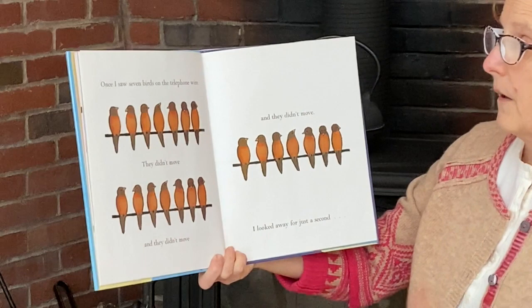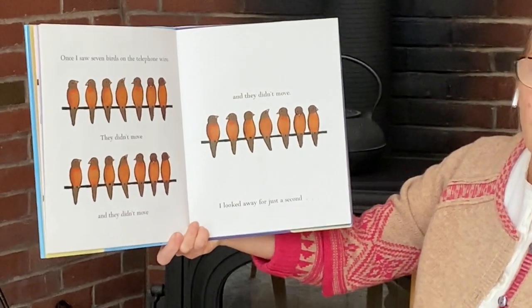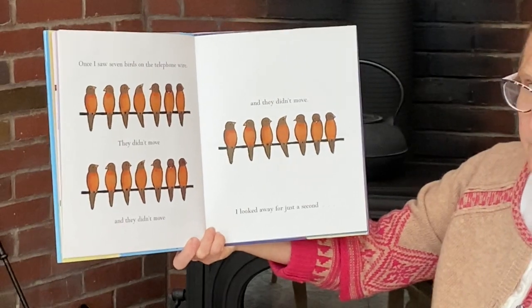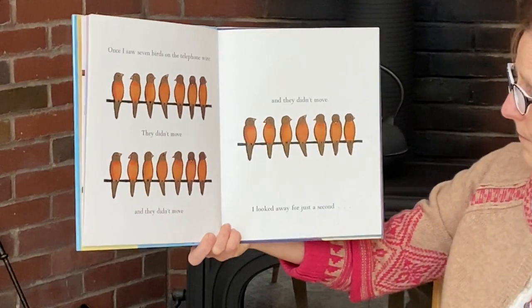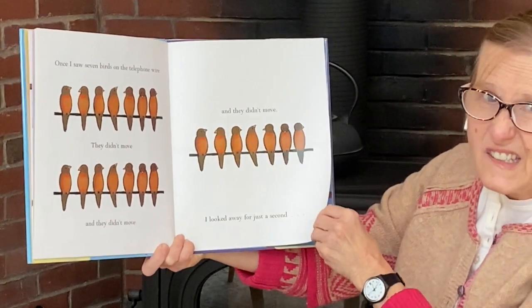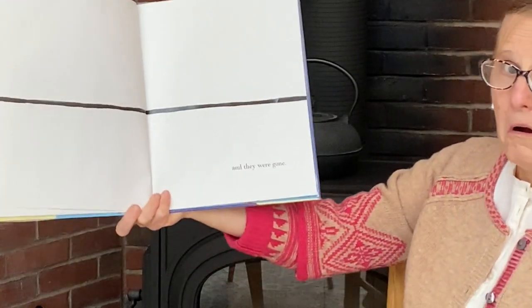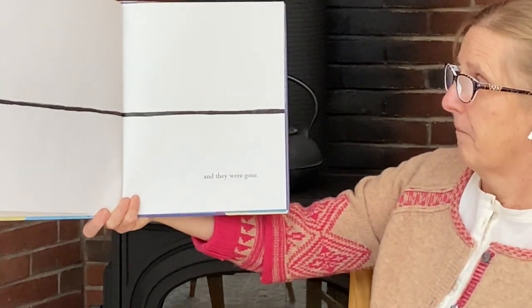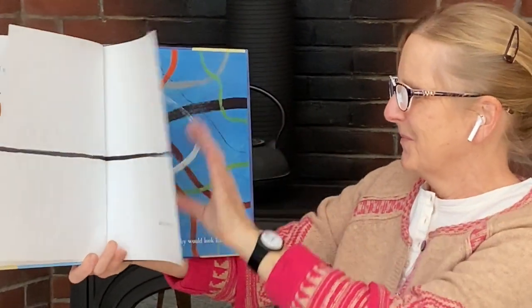Once I even saw seven birds on the telephone wire. They didn't move, and they didn't move, and they didn't move. And then I looked away for just a second, and they were gone. Has that ever happened to you?